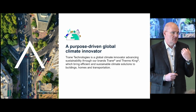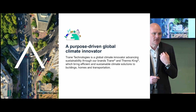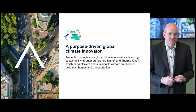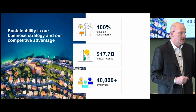And we believe we're a leading climate innovator globally in terms of heating and cooling spaces, and heating and cooling vegetables and food and those kinds of things as well. And we saw a few things in front of us. Well, a little bit about Trane first. We are 100% focused on sustainability.